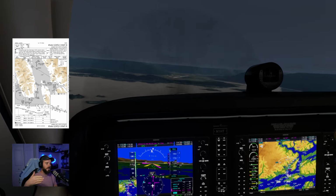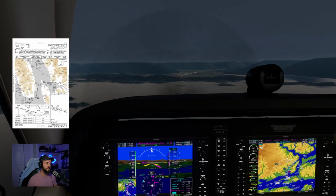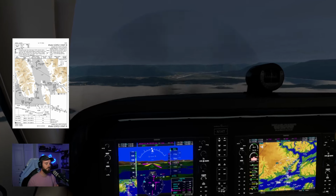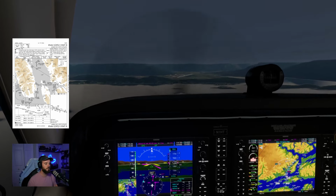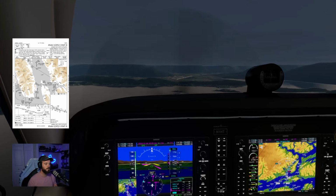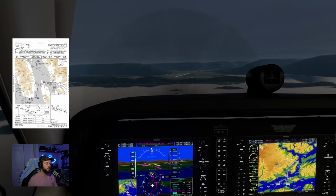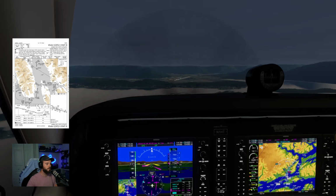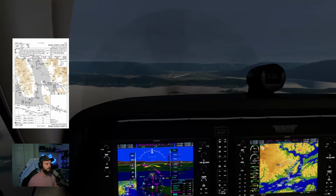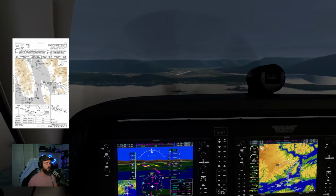I can also try and shift over, see if I can get the PAPIs in sight. Go ahead and get my last notch of flaps in. And I am all ready to land.